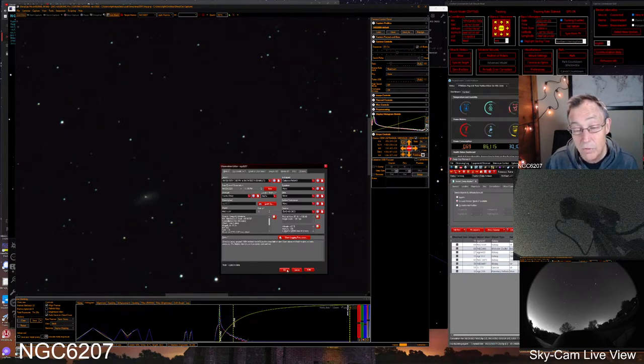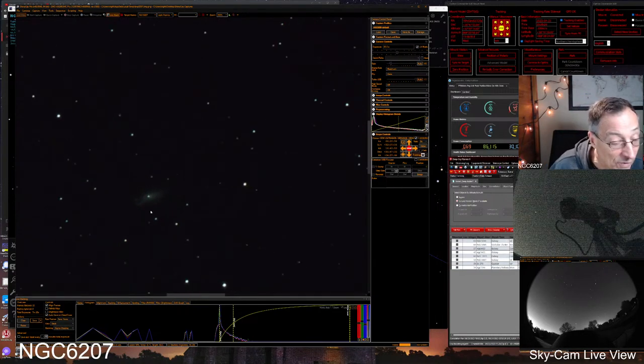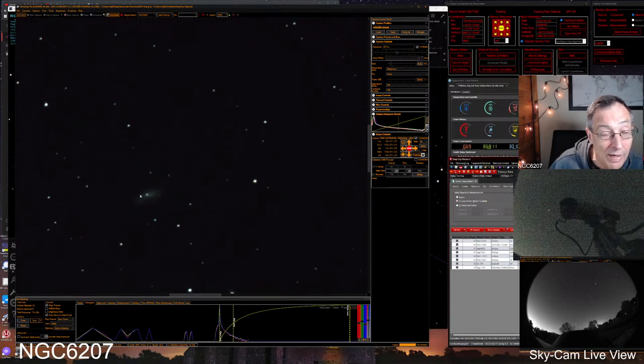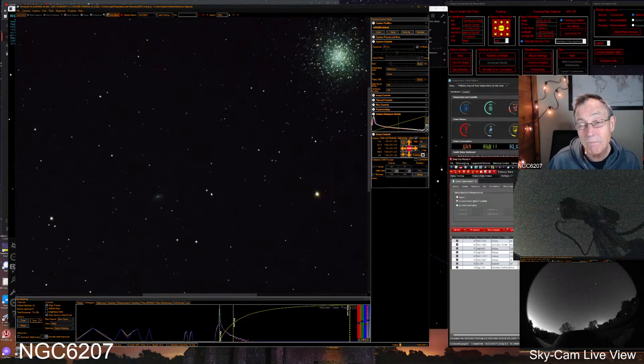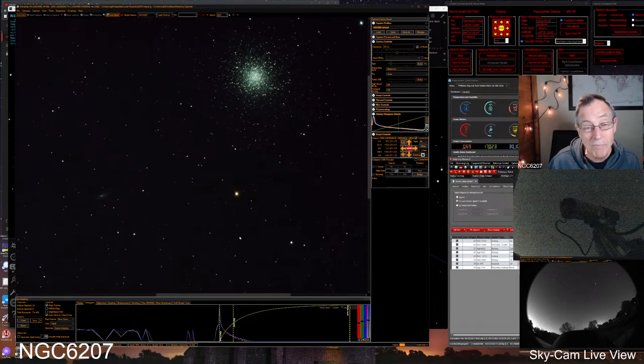NGC 6207. So that's 7 minutes on it. Look how there's a cloudiness floating out here, like maybe some kind of Star Wars galaxy or something. I love this view. I think we should grab a snapshot of this.